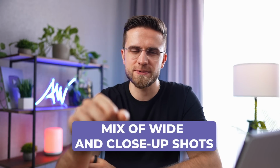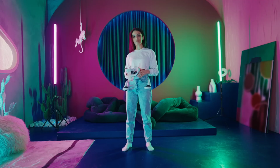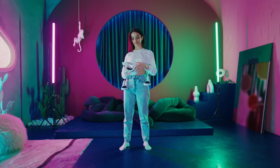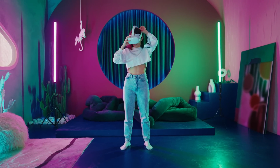Number 3, mix of wide and close-up shots. Experiment with capturing the same subject from different distances, both up close and from afar. This adds diversity to your footage and makes the video more visually appealing and engaging, even with seemingly simple shots.